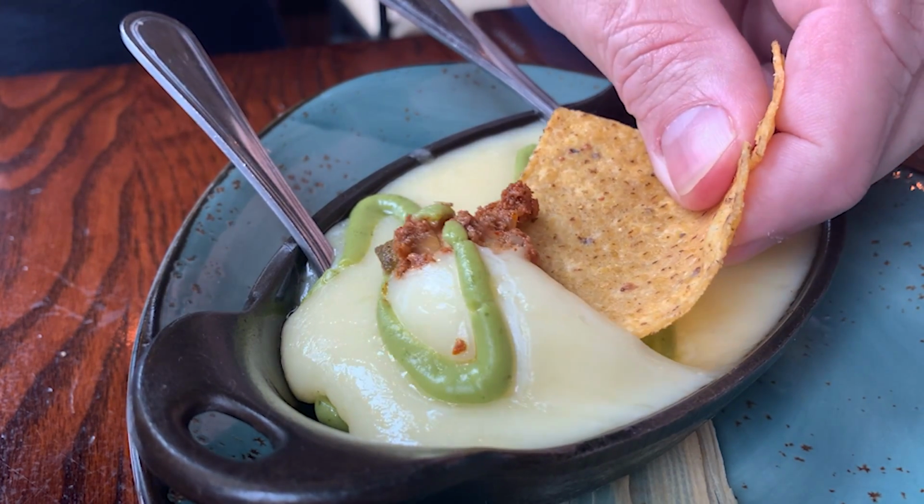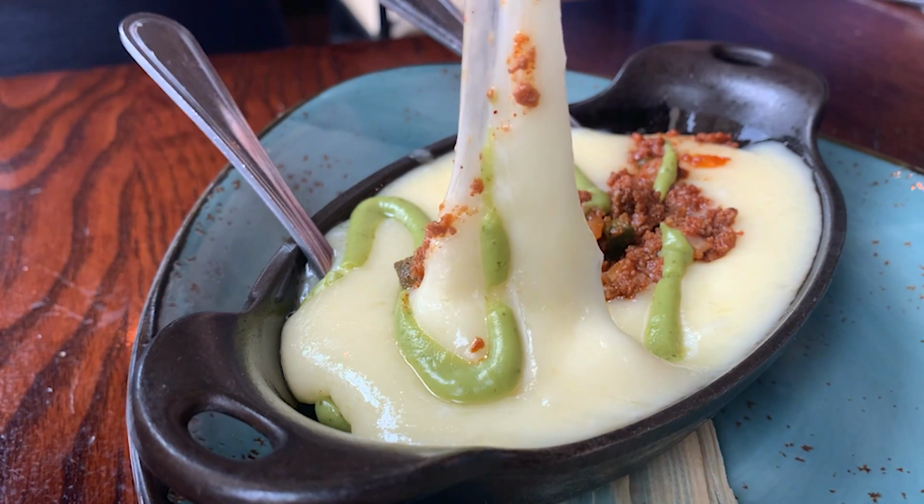But right now, our queso fundido has come to the table, so we are going to give this a try. So this is our queso fundido right here. Oh, that pan is hot. About to burn my fingers off. But that's it right there, the chorizo and the queso. So we're going to give this a try. Oh, my chip broke. Cheers. Look at the stringy cheese. I love stringy cheese. Let's give this a try. That chorizo, right off the bat. Oh, got a little spice to it. That's really good.